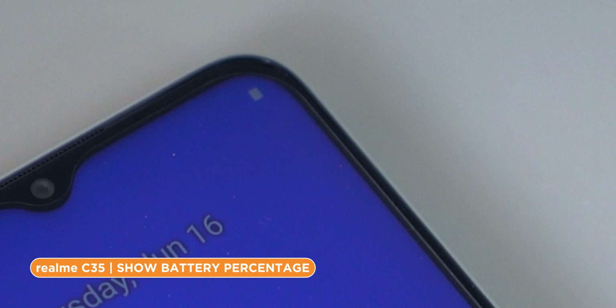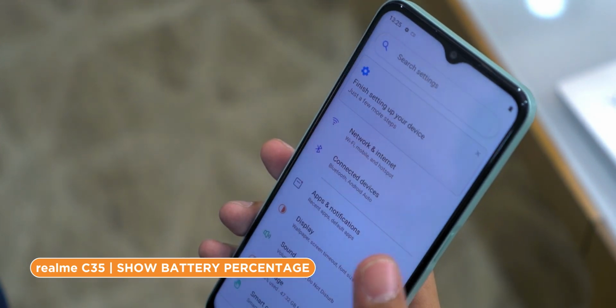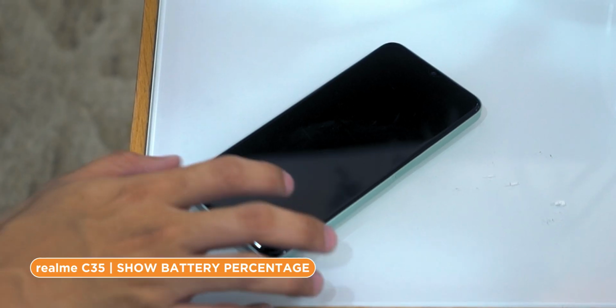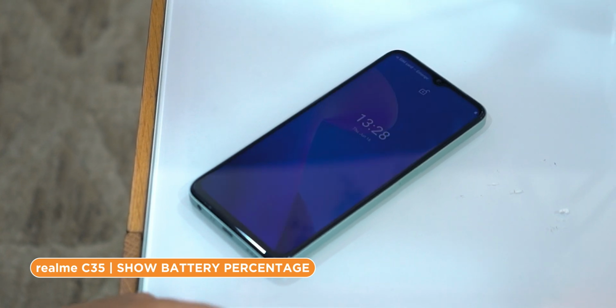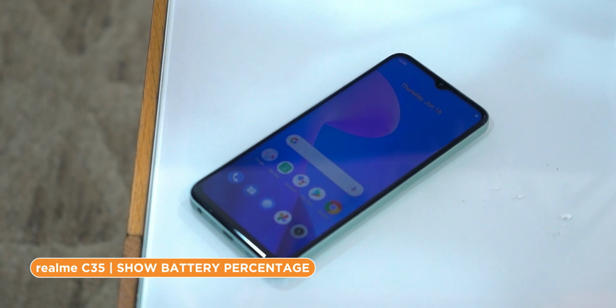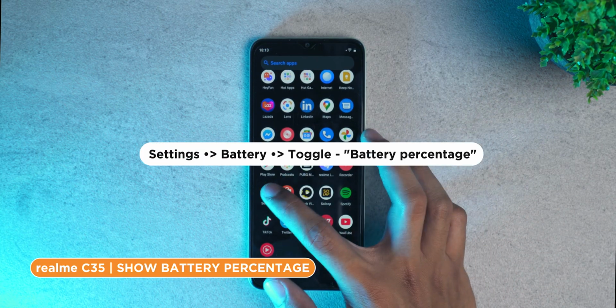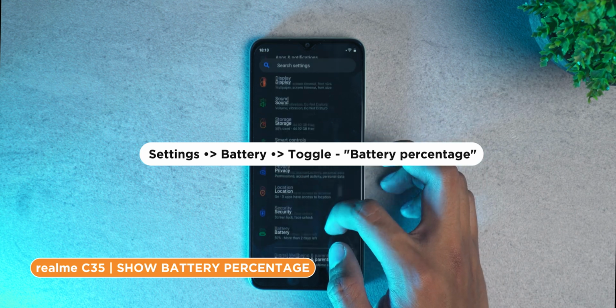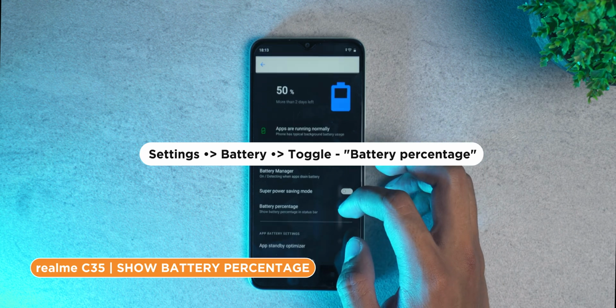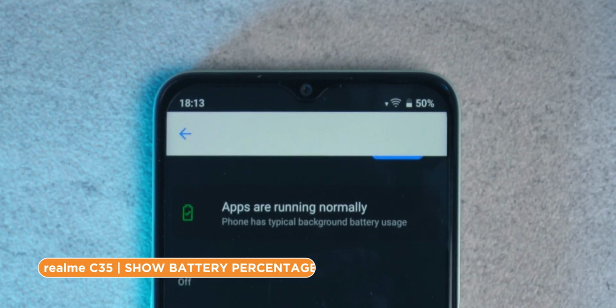from a mere half or 1/4 drain battery symbol. It might seem like no big deal, but showing the battery percentage can really help the user by letting the user know if it's time to charge or if you still have enough charge for the rest of the day. We can access this by going to Settings, Battery, toggle to enable battery percentage so it'll show up the battery percentage in the status bar of your Realme C35 smartphone.